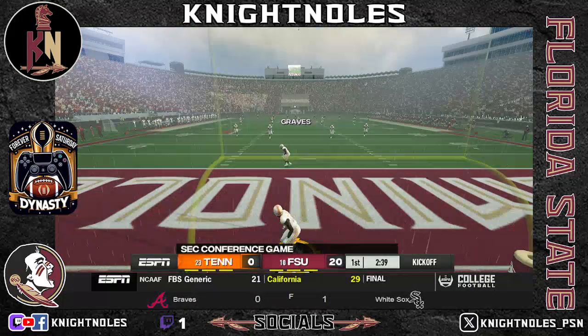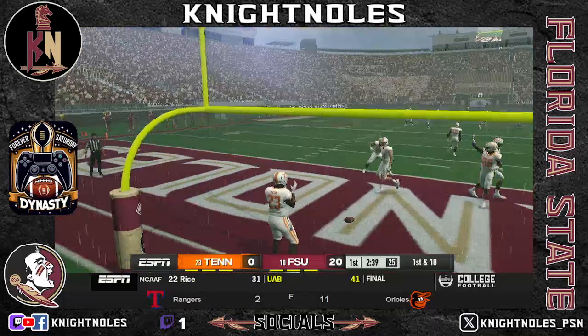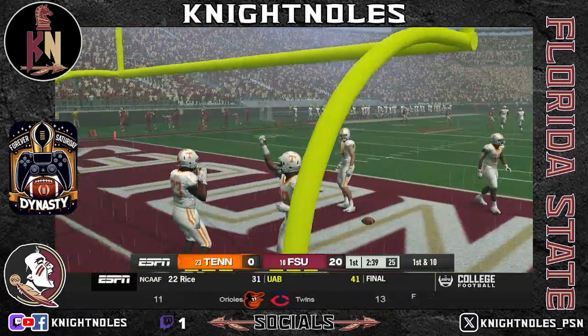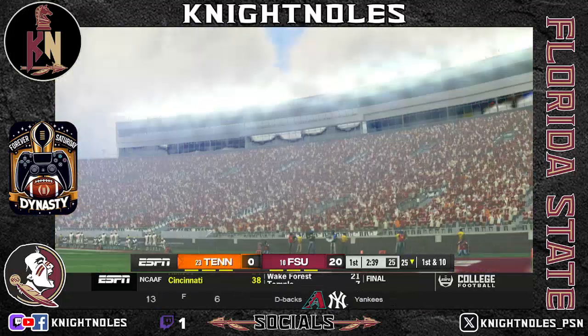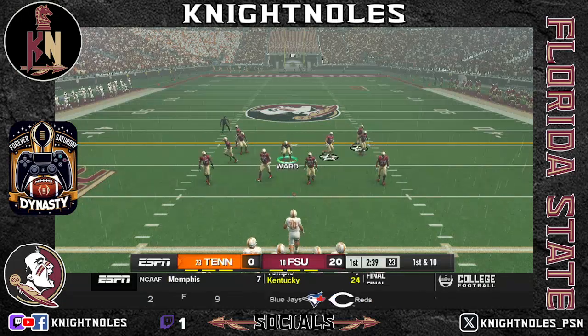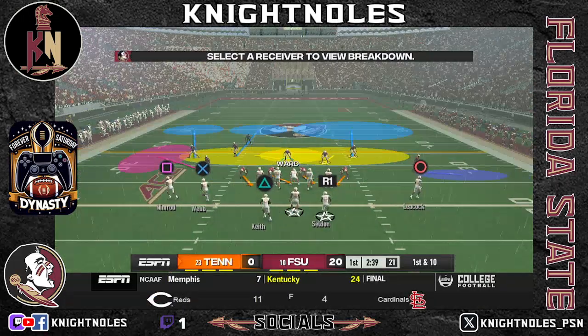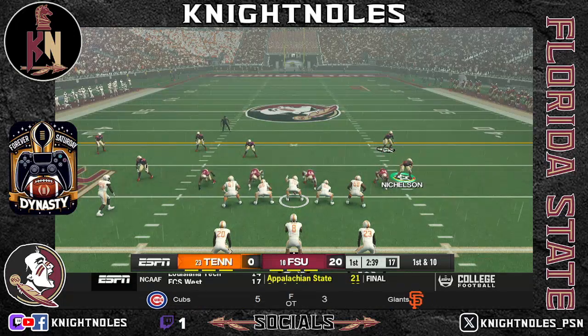Everyone's all lined up and ready for the kickoff. Florida State's looking awfully impressive right now in defense, but we are in the first quarter. Yeah, this is about as dominant a first quarter that we have seen in a long time. But let's see if they can continue to play this well throughout the rest of the ballgame.